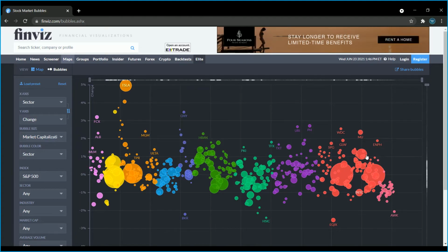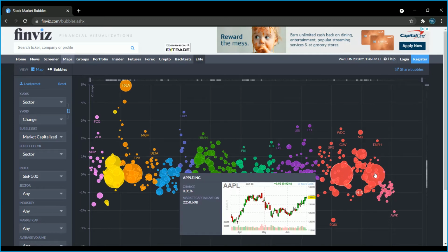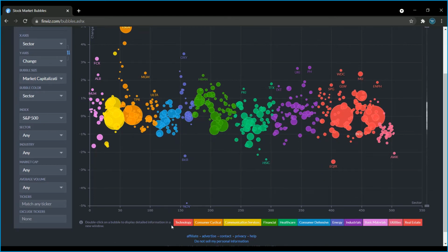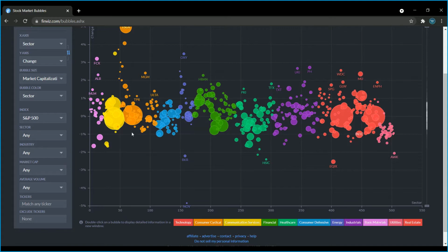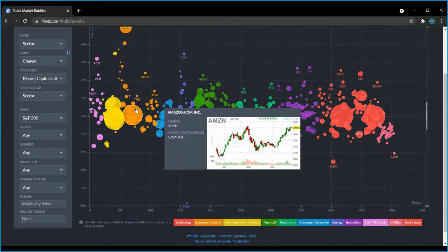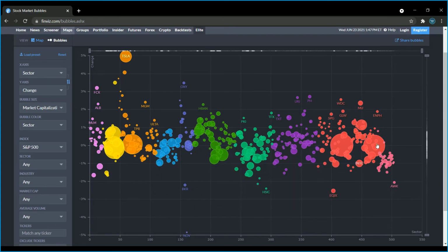Right now we can see over here these huge bubbles, Microsoft and probably Apple. Yep, that one's Apple as well, two of the biggest tech companies in the S&P 500 and in the world. You can see down here red is technology, so Microsoft and Apple make sense. Over here, these giant yellow bubbles are communication services, so you've got Google and Facebook, some of the social media companies, and this giant orange one is Amazon. It's a consumer cyclical. So you can see that these bubble sizes refer to the market caps. We're talking about some of the biggest companies in the world when we look at these huge bubbles. But you can change that bubble size to represent anything that you want.